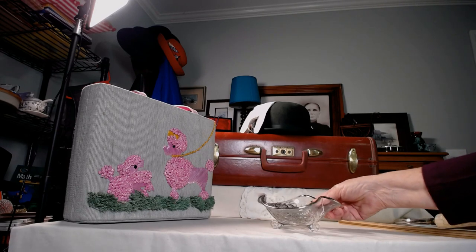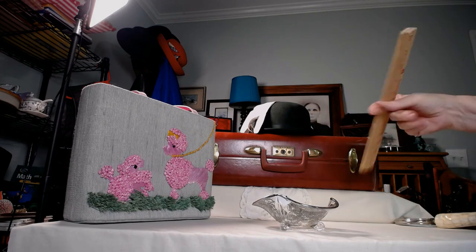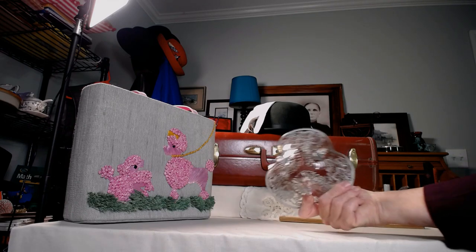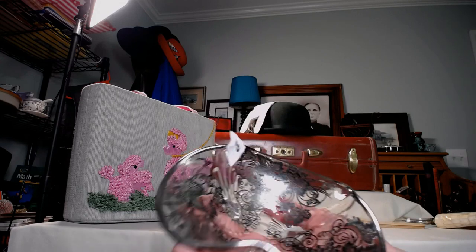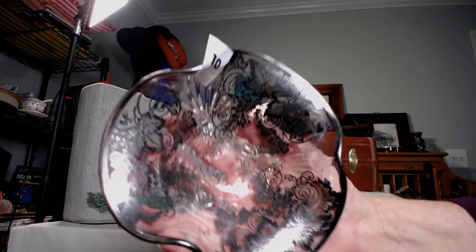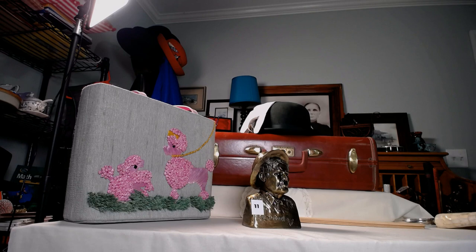Number 10 is this beautiful dish that is overlaid with silver. It's about 2.5 inches tall and about 6 inches across. It is triple footed, and as you can see, it has that beautiful fan design around each foot. There's very little, if any, silver loss. It is tarnished, but some people like that tarnished look, so I decided to leave it as is. This is item number 10. It is $14.